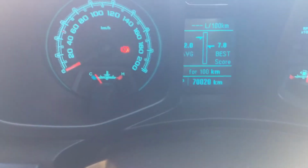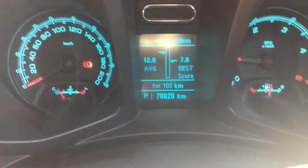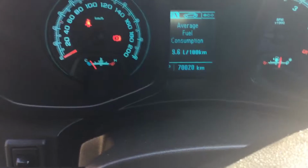Now, at this exact point in time, the car has done 70,120 kilometres. And there's our general screen there. Now, this onboard display here, if I cycle through them, does give us things like our trip meters, digital speedo, which is obviously always a little bit easier and more accurate to read than the analog one, as well as average fuel consumption and that sort of thing.